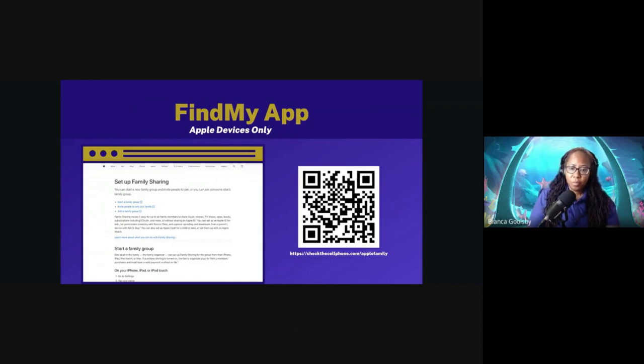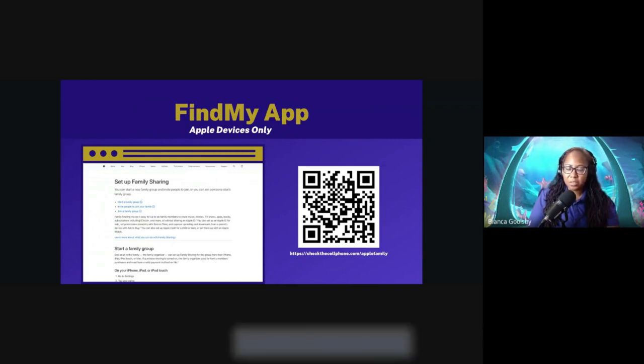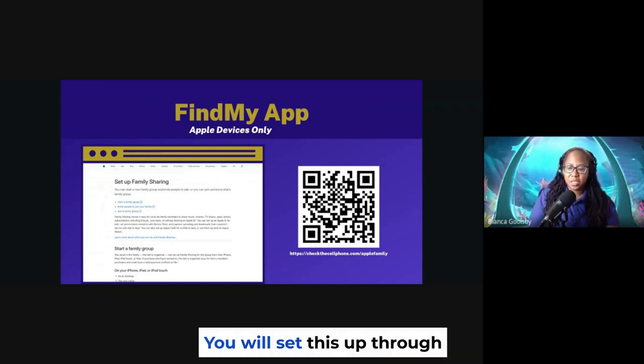And it will also allow you to get location updates when people are leaving certain locations, the geofencing that I was sharing earlier. But the difference here is this is exclusively on the Apple device. You would set this up through Apple. And what I have shared, the QR code, if you scan it, it will take you to the website that is listed on the screen, which is directly from Apple, on how to set up family sharing.